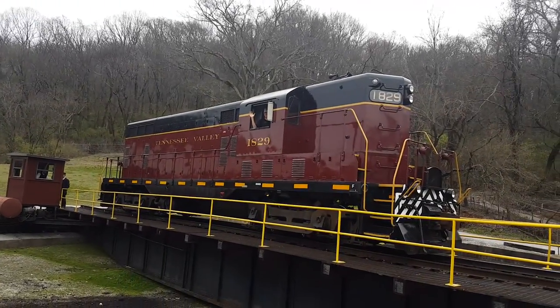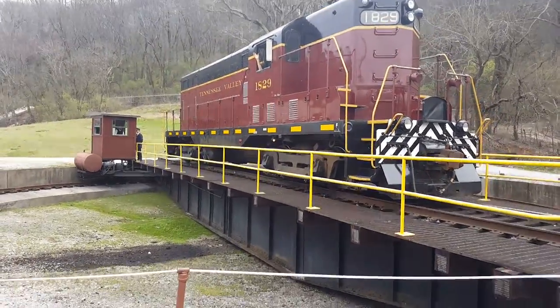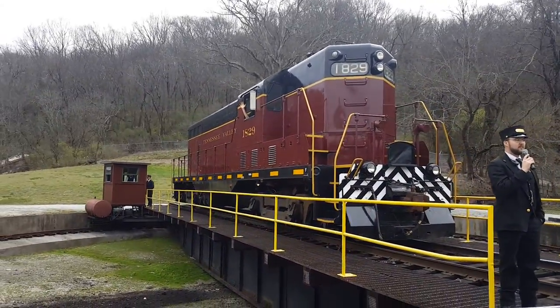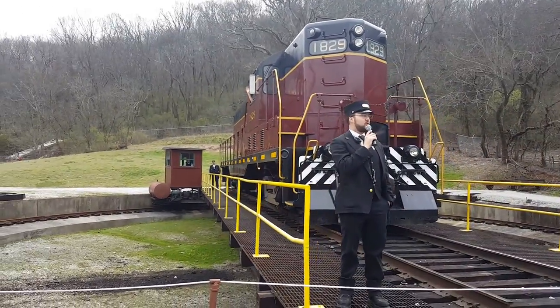Of course, some of you may be wondering where the steam locomotive is. We do currently have two operational steam locomotives, but they are only operated seasonally on the weekends, March through November. So we'll start operating steam on this trip here starting in about 2 weeks.